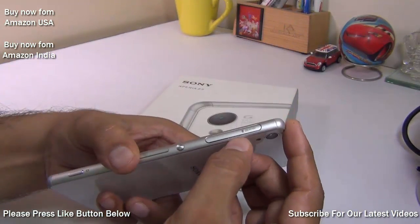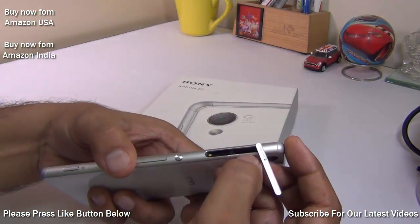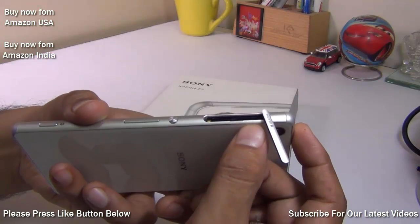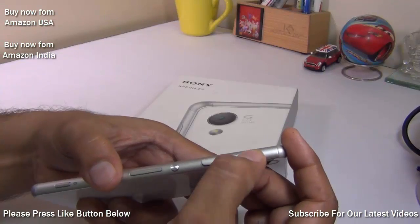On the right side of the phone, you have this flap which covers the micro SD card as well as the SIM card slot. You can add up to 128 GB micro SD card to this phone. It accepts a nano SIM unlike the micro SIM on the Z2.